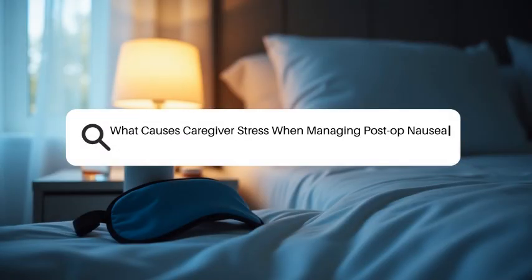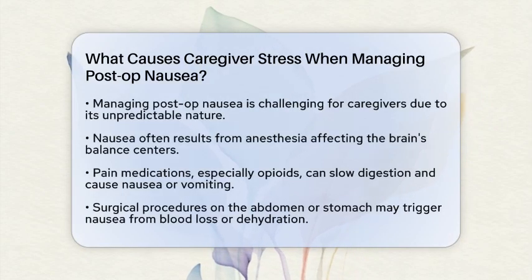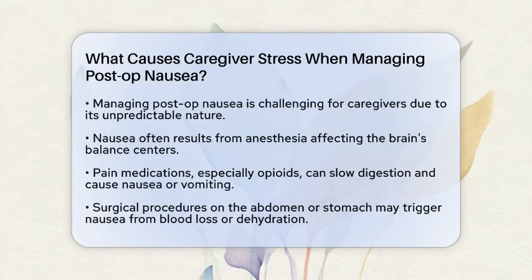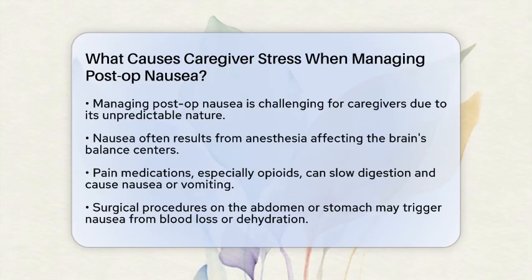What causes caregiver stress when managing post-op nausea? Imagine trying to keep someone comfortable while feeling overwhelmed yourself. That's what managing post-operative nausea can do to caregivers. It's not just about giving medication. It's about handling a complex, unpredictable situation.